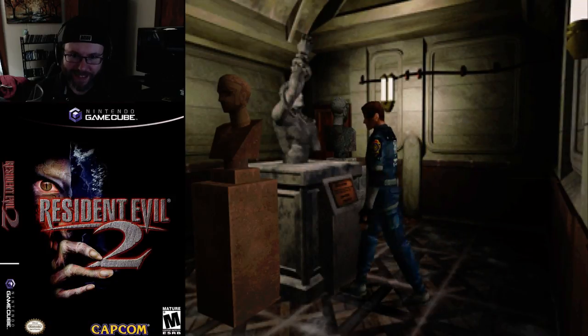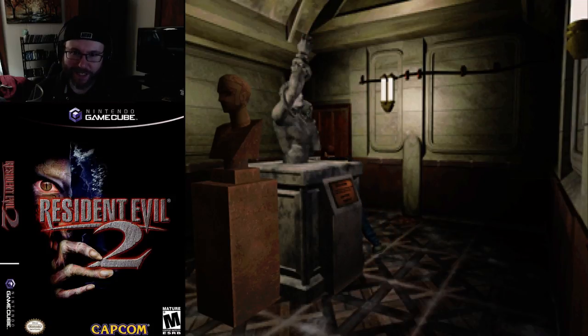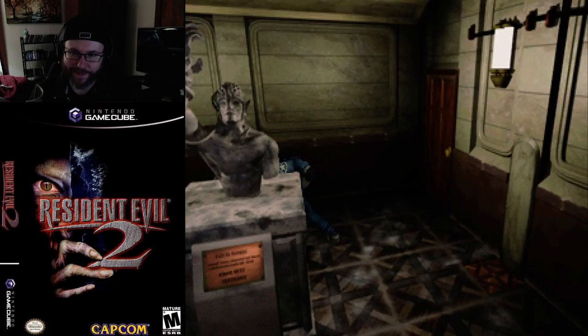Oh man, Resident Evil puzzle time. Put the thing into the other thing that has the same shape as it. No, this is pushing the thing onto the other thing that's on the side of the room. Yeah, this is a little more complicated. Sliding block puzzles.